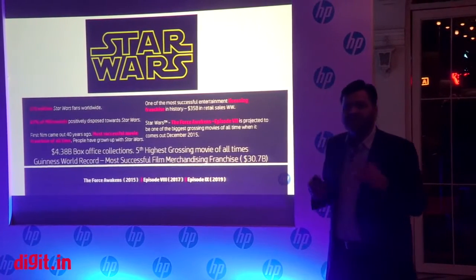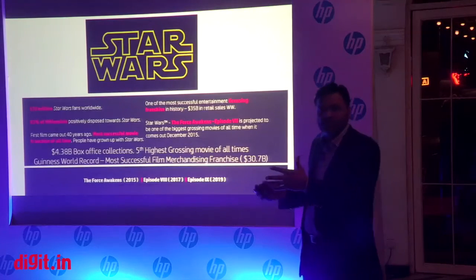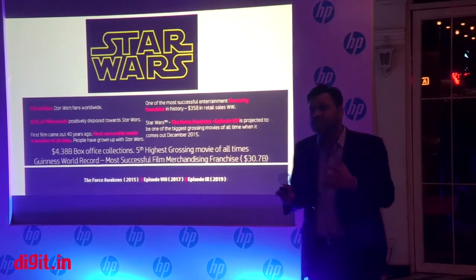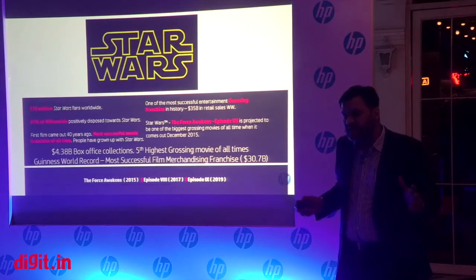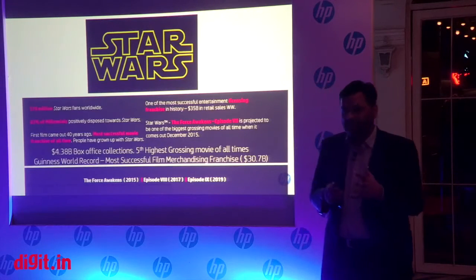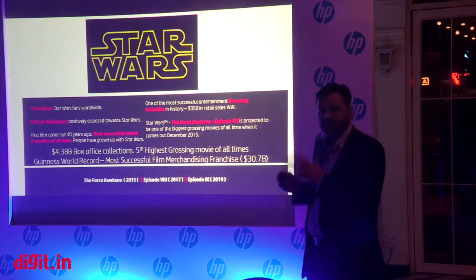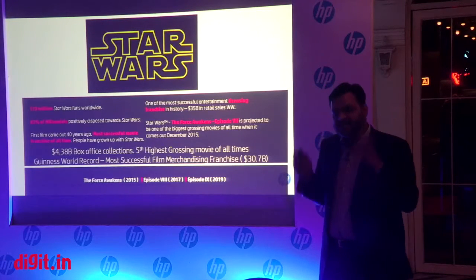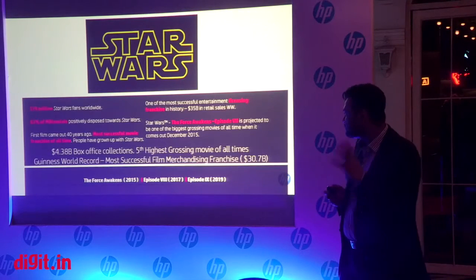And the bigger thing about Star Wars is that while the movie is big, the merchandising on Star Wars has been equally big. It's almost $30 billion worth of merchandising across various product categories. But this is the first time a technology brand has signed up such a collaboration with Disney and Lucasfilm to get a Star Wars special edition notebook designed to thrill and excite the Star Wars fan. And that's what we're trying to do.